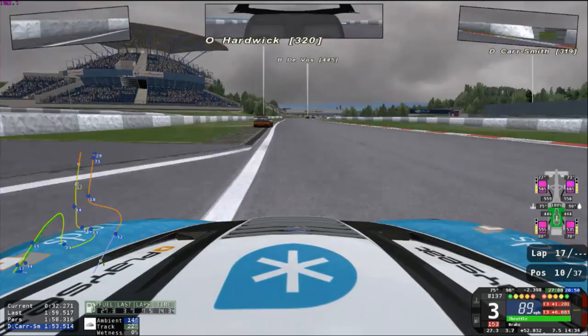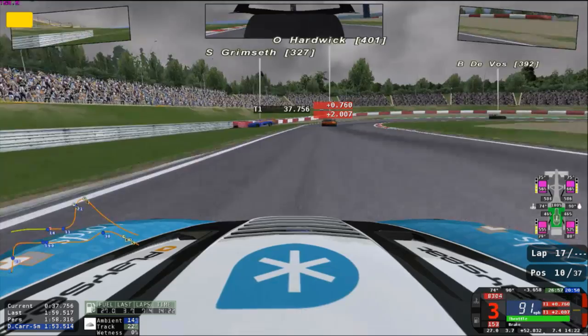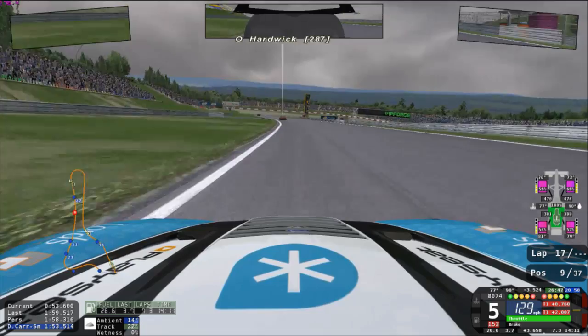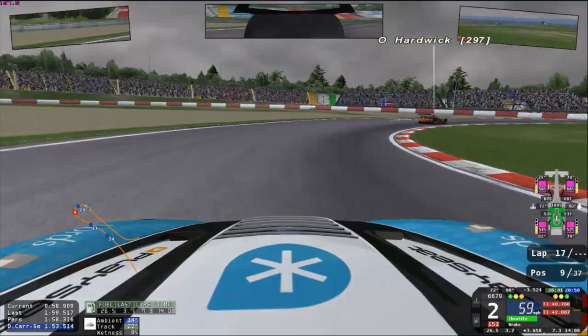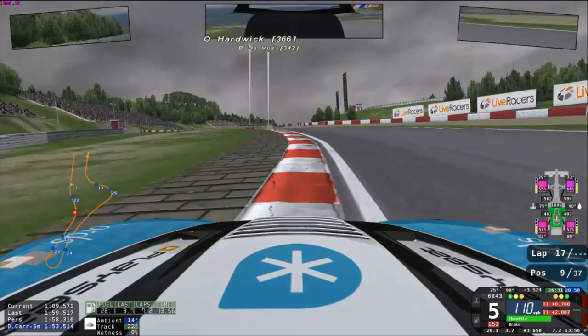I'm in the points now. As expected, push too hard, you're going to end up in the wall. Up into 9th. That's one, mate. Just 30 seconds. Oh, 29. What? Oh, that's it. Time to turn the pace up a bit.